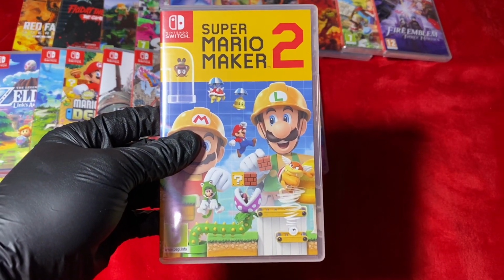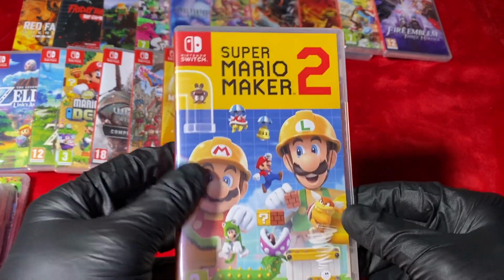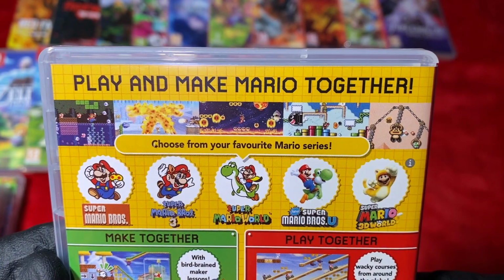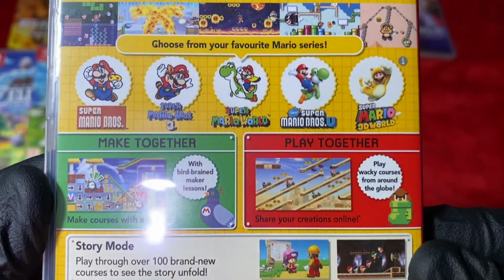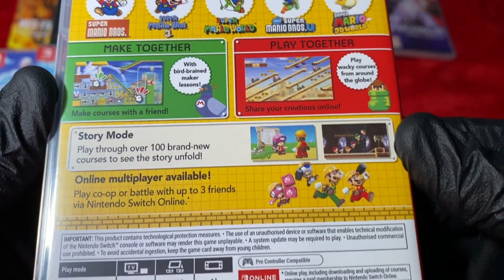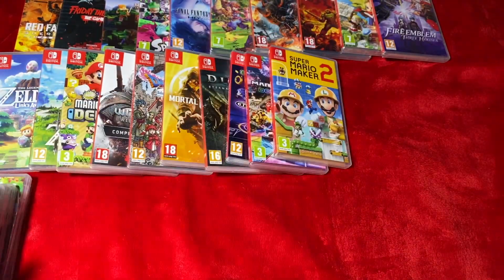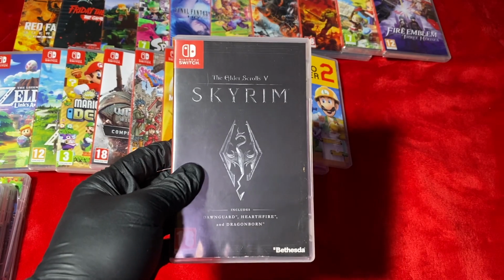Super Mario Maker 2. I've never played Super Mario Maker 2, so this is going to be a first time for me. You get to create your own levels, you get to create levels for all sorts of Mario games, Mario 3D World, Mario Bros. U, so you've got a nice wide selection. You've got tons of content in there. You can download levels and create your own.